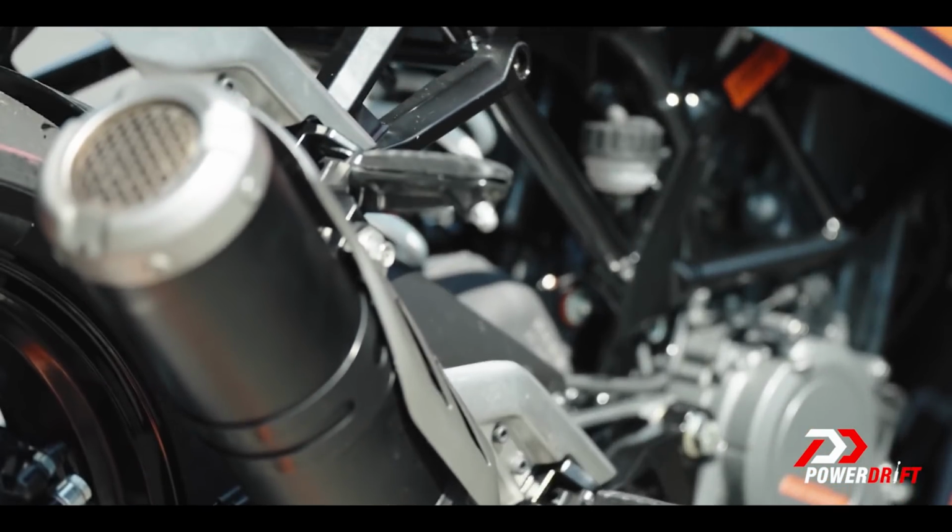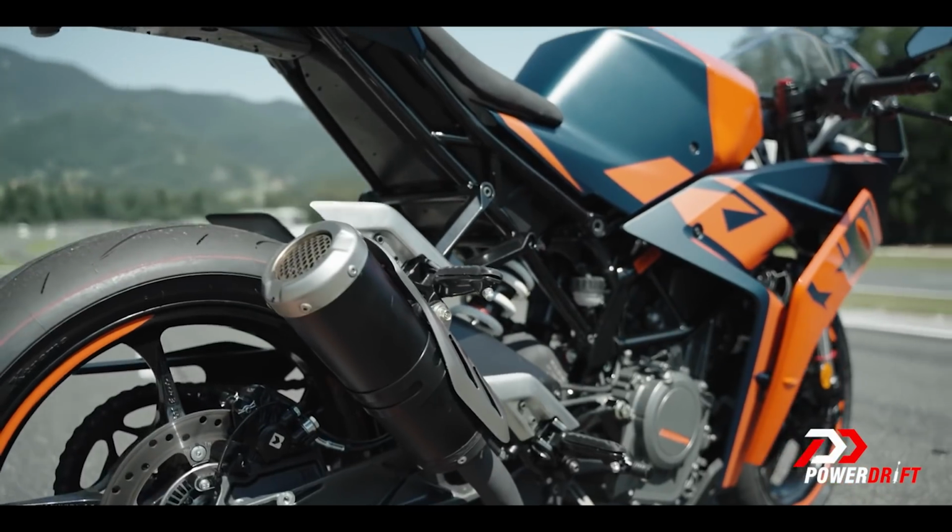The other change to the engine, of course, is the exhaust. The tip of the exhaust does look like a MotoGP exhaust, but do you really like the way this new end can looks? Do leave us a comment.